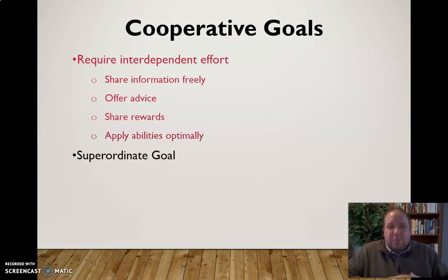Sometimes you have what we call a superordinate goal. And that's just something that almost inherently pulls people together. We see that in large situations like during World War II, for example. We saw these superordinate goals where people put aside their individual needs and desires so that, for example, the soldiers could have what they need.